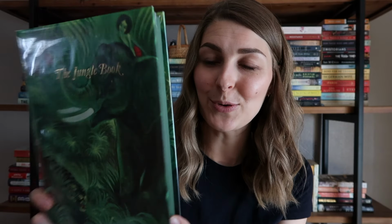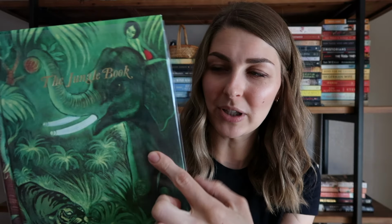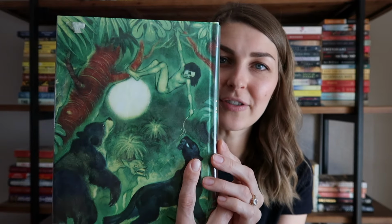And then the last classic I found is The Jungle Book. I found this beautiful edition with green sprayed edges, and it is just so cool. There's Mowgli and an elephant and some other fun stuff on the back.